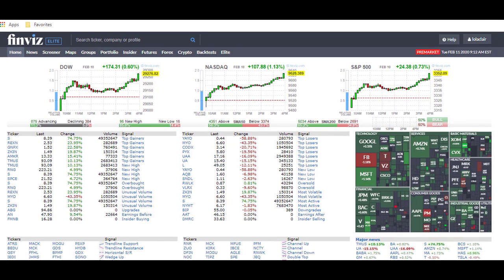I'm looking at FinViz here and I just wanted to bring to you my thought process when I'm searching for stocks. I have FinViz, the elite version, and I'm going to go through my thoughts when I'm looking at the stocks. So I usually look to see what's in the top gainers and if they're anywhere else.